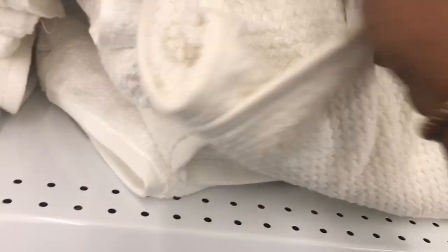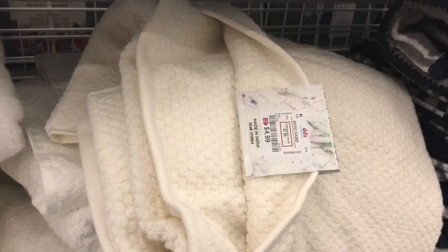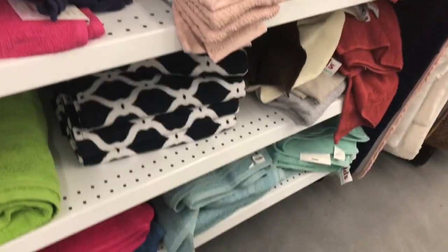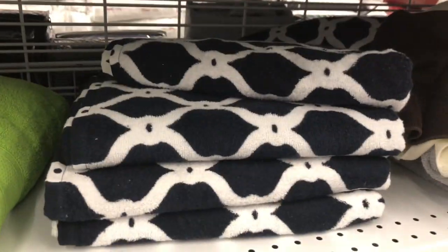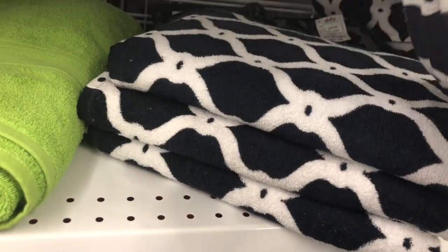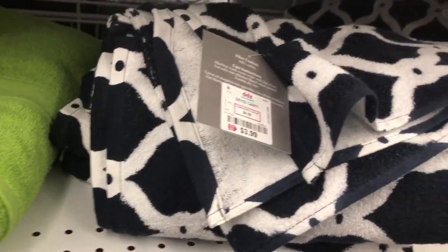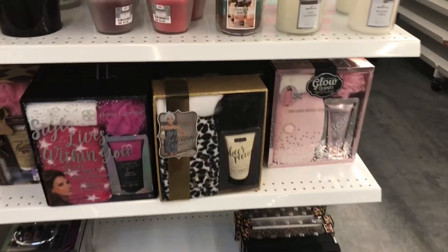These towels, $3.99, $4.99 for bath towels. It felt good. Now I don't know, after you dry yourself, if you're going to have little white things all over you. Listen, all I can tell you is prices. I can't tell you quality. The disclaimer is I didn't try all of these things.